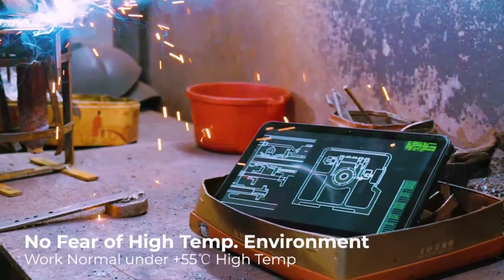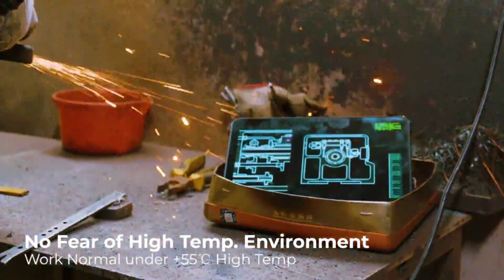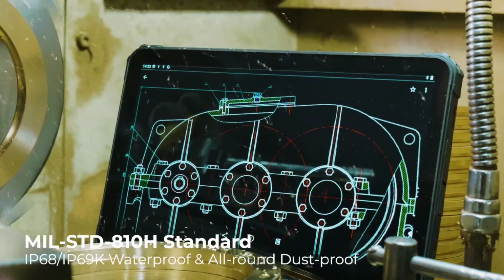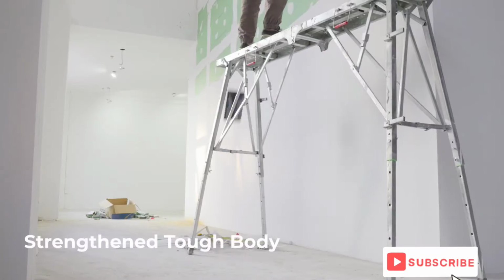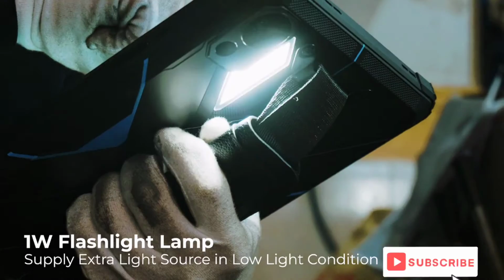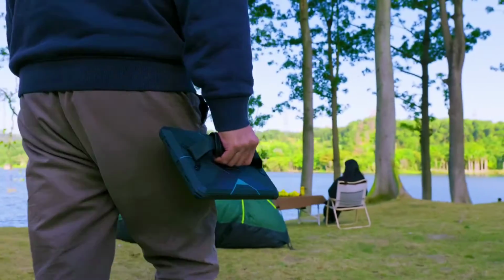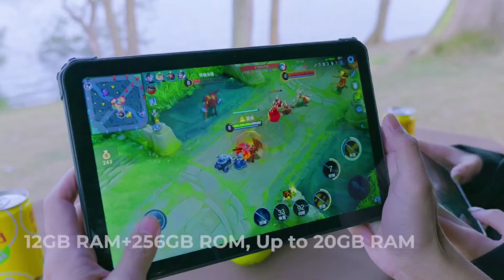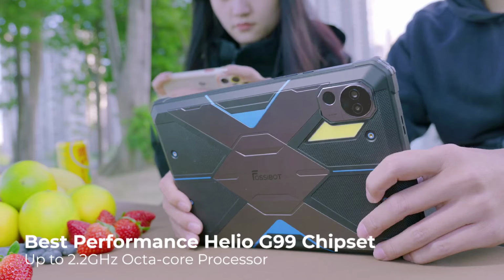The rugged design of the DT2 makes it capable of withstanding tough conditions, as it has IP68 for water and dust resistance and IP69K for high temperature resistance, and it is military standard 810H certified. It also has a big camp light or flashlight at the back, which is very handy. The combination of these specs means that the FOSSiBOT DT2 will deliver an exceptional user experience, whether in gaming, professional work, or just streaming videos.